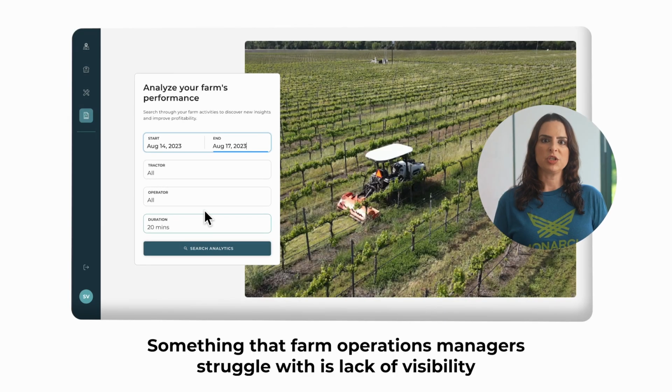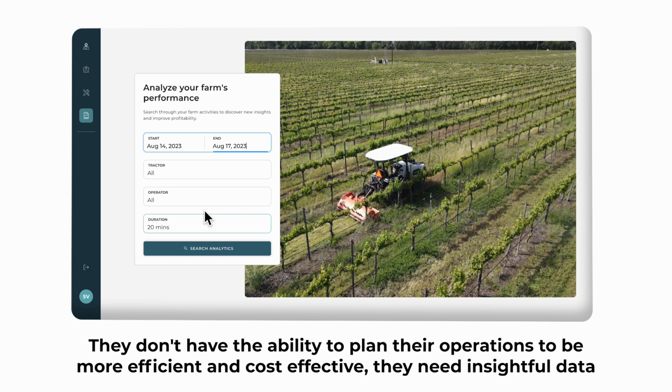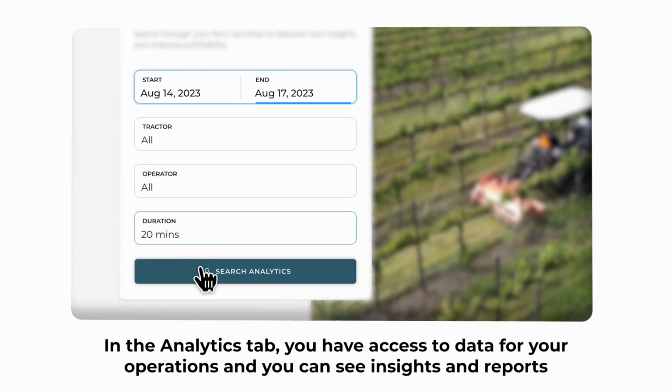Something that farm operations managers struggle with is lack of visibility. They don't have the ability to plan their operations to be more efficient and cost effective. They need insightful data. In the Analytics tab, you have access to data for your operations, and you can see insights and reports.